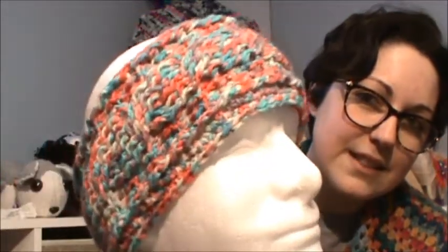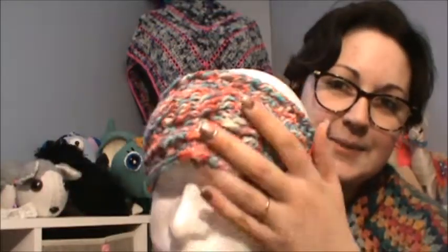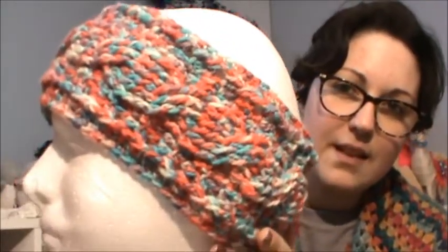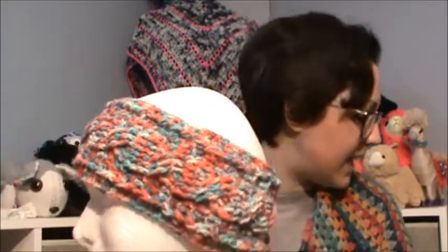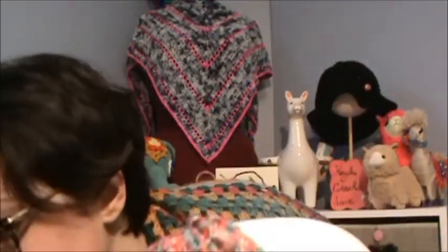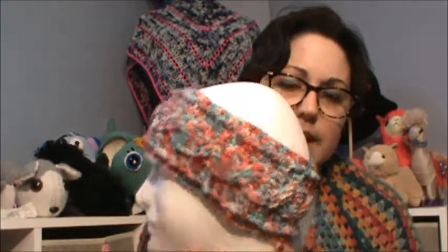But just a simple cable headband. So the actual yarn I think is Patons Classic Wool, but like I said, I dyed it. And I still have some left. I have a little bit left. Wouldn't have enough for another headband like this, but I like it.